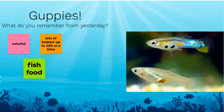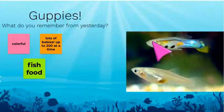Can you think back to some different parts of a guppy? What parts do the guppies have on their bodies? What's this part way at the end, do you remember? His tail, very good. Remember, guppies use their tail to go forward and backwards when they're swimming. What is this part right here, this black part? That's his eye. You got it. They need their eyes to see where they're going and to watch for food.